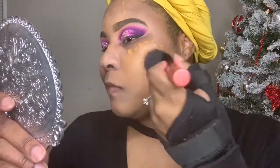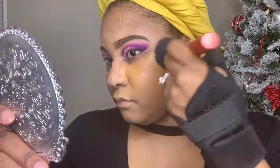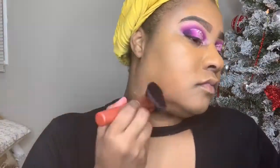And just blending. I'm using the Real Techniques Instapop brush. I like the angle on it and how fluffy it is. And it's really good for blending. As you can see, it's really just pressing the color right into my skin. My favorite brush. I used to be a beauty blenderer. Is that even a thing? But yeah. So now I'm an Instapop Real Techniques brush girl.